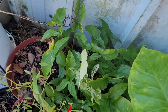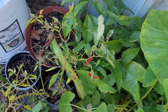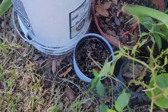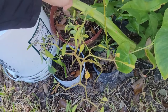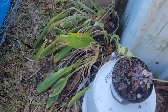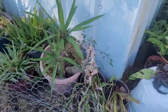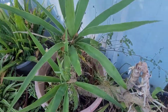We got some peppers here. I think they're cayenne, but I'm not sure. Don't remember. This here, which is laid over, I don't know what that is either. If you guys know what some of this is, let me know. But I guess I don't know what all of this is. We've had this forever. I can remember that.